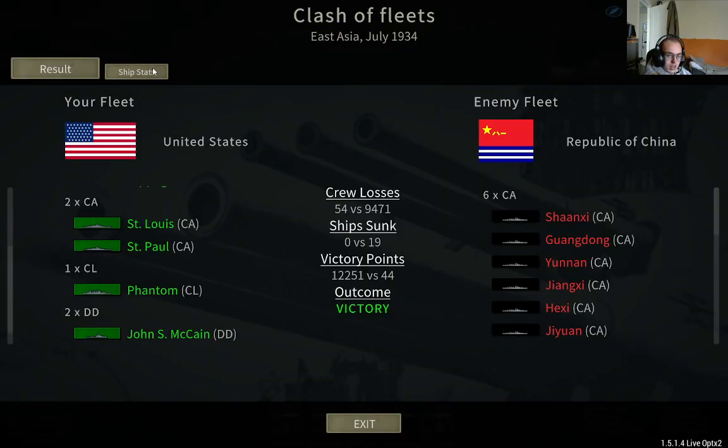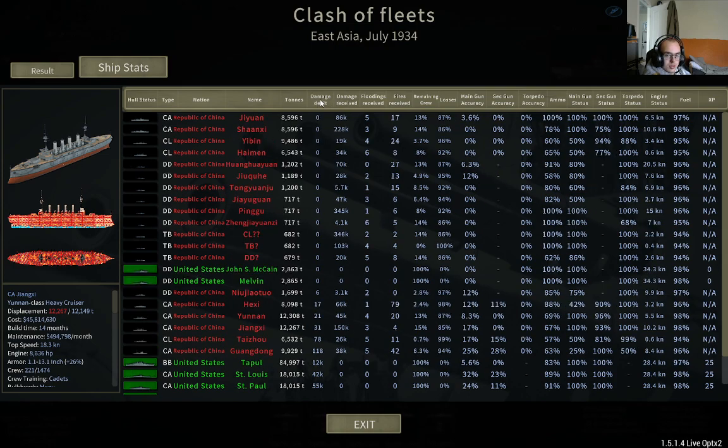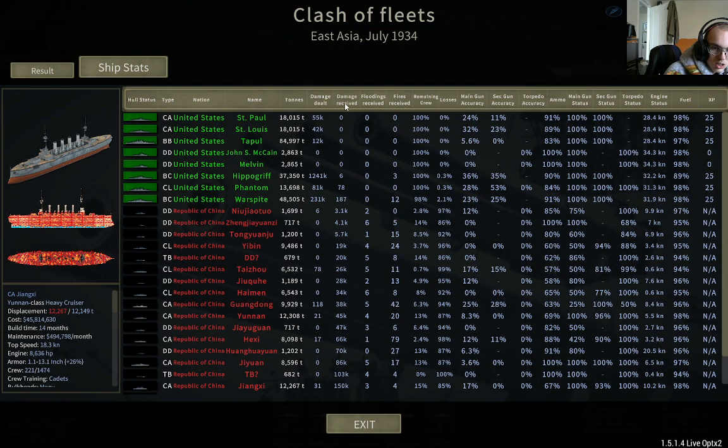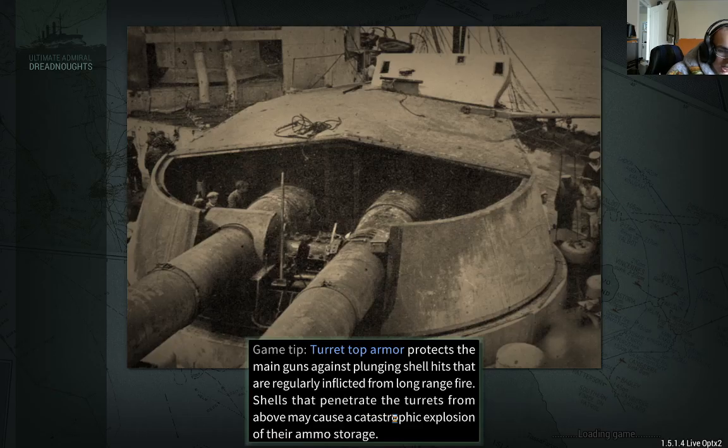So top damage dealer was Hippogriff, followed by Warspite, then followed by Phantom. T'Pol did hardly anything. And of my ships, Warspite took the most damage, and even her damage is very, very minimal.